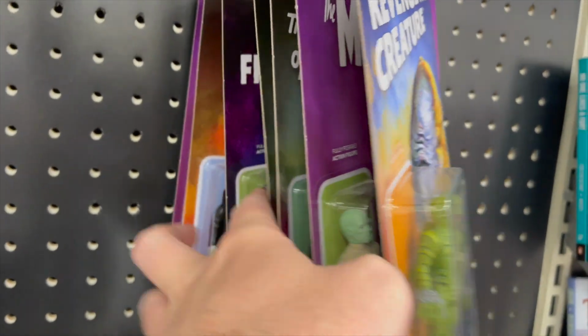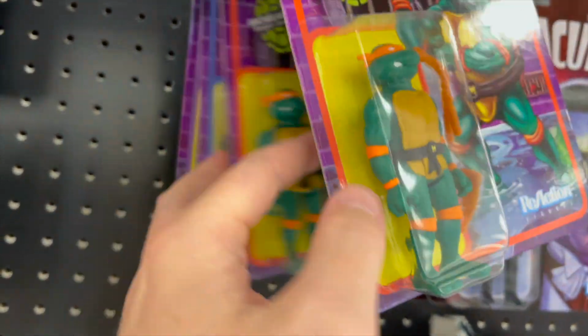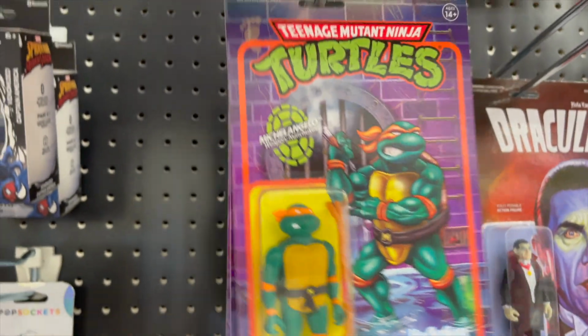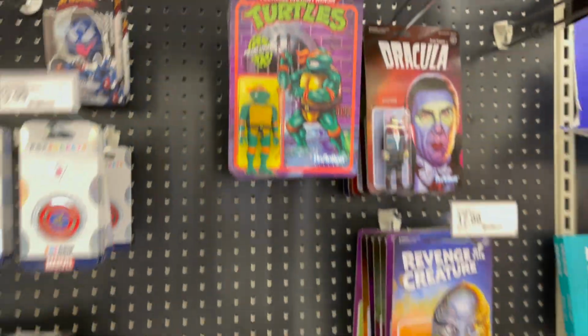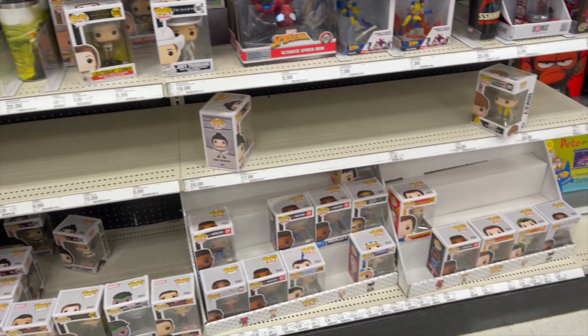I've said it 100 times. If these weren't $17.99, I would be all in on these Turtles. I would take all 4 Turtles and I would hang them on my wall at home. I think the card art is beautiful. So that's it there, guys.